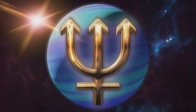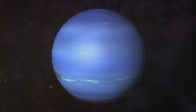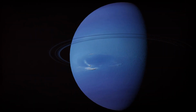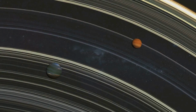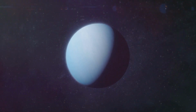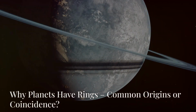Finally, we have Neptune. Like Uranus, Neptune's rings are faint, dark, and mostly made of dust. Neptune has 5 known rings, and what makes them unique is that they're clumpy. The particles aren't evenly distributed. Instead, the rings have dense arcs or clumps where the dust and rock particles gather. Scientists believe these arcs are stabilized by gravitational interactions with Neptune's moon, Galatea. Without this moon's influence, the rings would likely spread out over time.